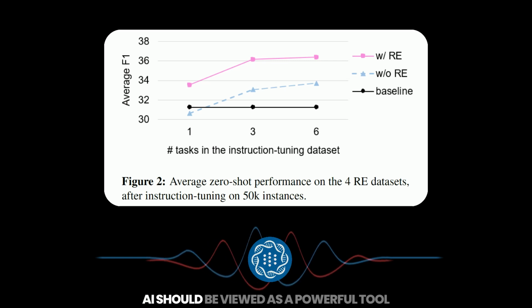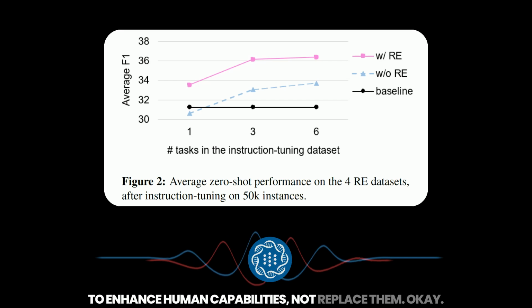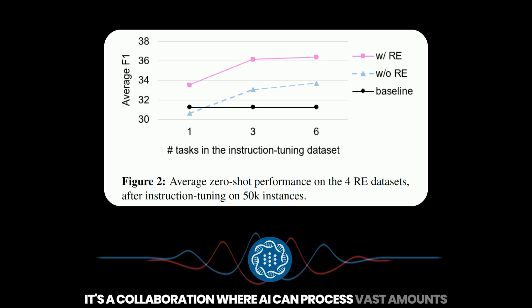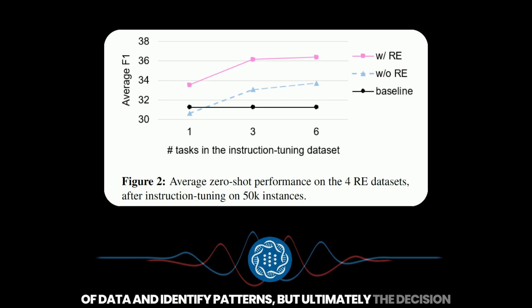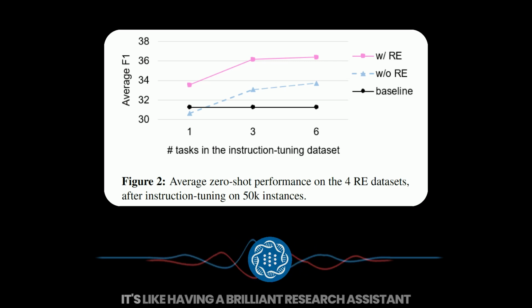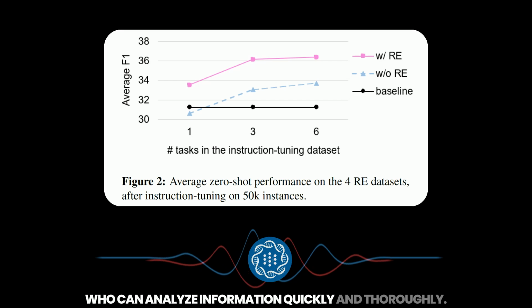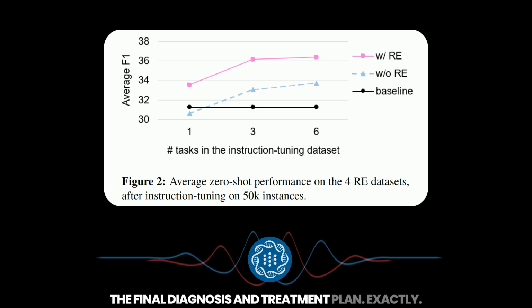AI should be viewed as a powerful tool to enhance human capabilities, not replace them. It's a collaboration where AI can process vast amounts of data and identify patterns. But ultimately, the decision-making and patient care rests with human experts. It's like having a brilliant research assistant who can analyze information quickly and thoroughly. Yes, but the doctor still makes the final diagnosis and treatment plan.